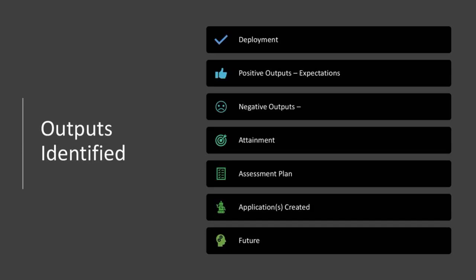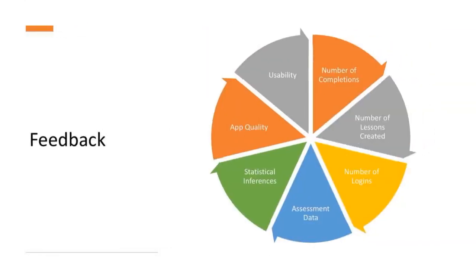An assessment plan is an output. How do we want to assess the student's success beyond logins? Do we want to assess them in other ways? Numbers of applications that were created, and then where you want to be in the future. So then from there, we go back to the final breakdown of feedback at this lower level. And so now we can look at things that you've created through this process. So you set your overall goal first for how you want to use XR in your institution.